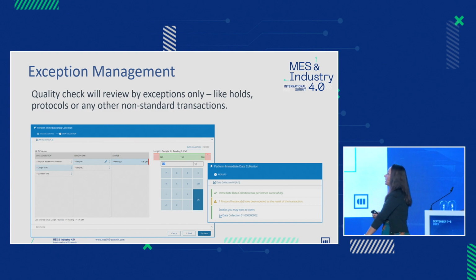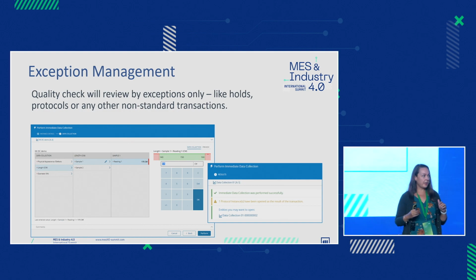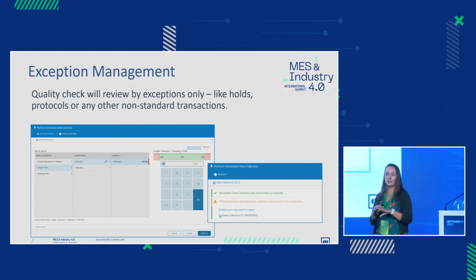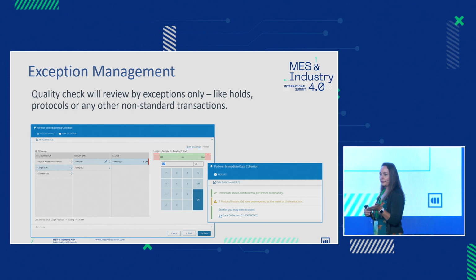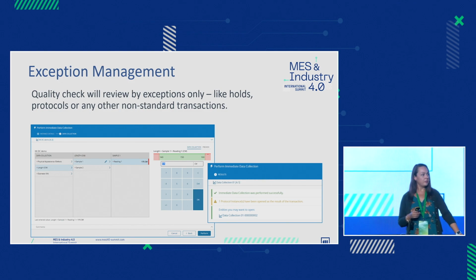So the idea is the system is controlling the process. Anything running out of spec, it will call it out, it will raise a protocol, and it will indicate that in a dashboard for the quality inspectors to go through, identify, and then drill down as needed. There's no need for them to go check anything else because it ran like it was supposed to.